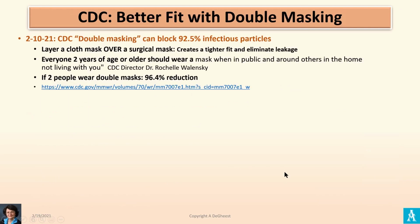The CDC has shown a study that if you do double masking, you can block 92.5% of infectious particles. To give you an idea, a lot of these cloth masks are below 50% in protection, so you really want to do that. If you have two people wearing double mask protection, it decreases the chance of an infection by 96%.